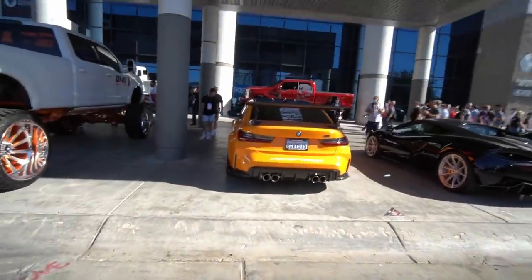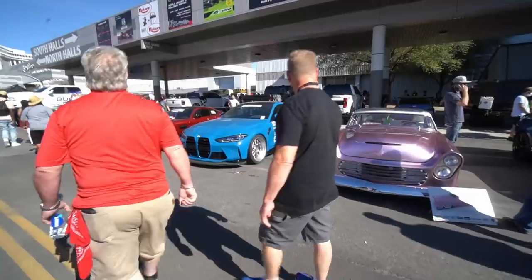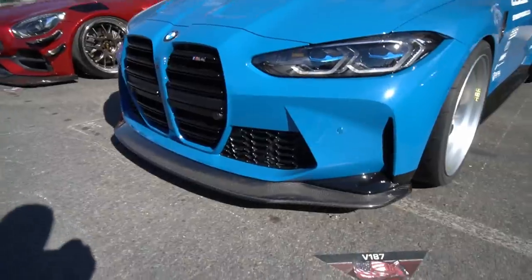I spy a G80 M3 Competition. I'm a big fan of the canards, the AutoZone special up top. So we got a G82 M4. I think I've seen this one on Instagram. It might be Marshall Morrow's. BBS wheels, Street Fighter LA aero kit.